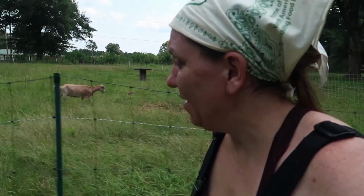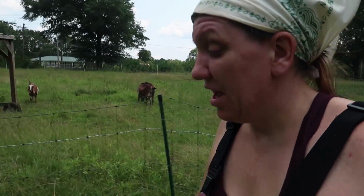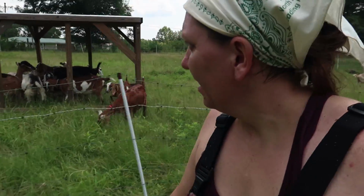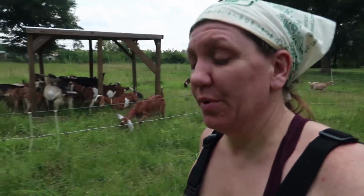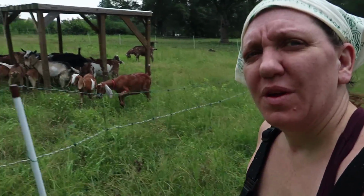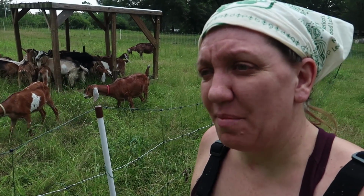Keeping your herd healthy and parasite free is going to start with a weekly herbal dewormer. Most of these herbs are immune boosting as well, and that's part of it. But a lot of them cause irritation to the parasites and either kill them or make them weak enough that they don't produce any more offspring.